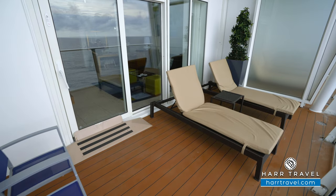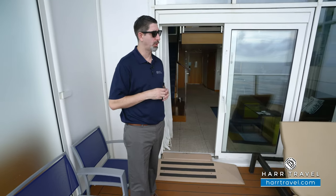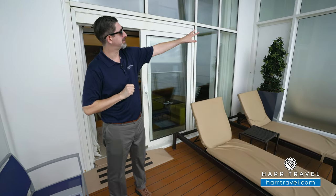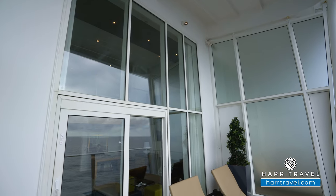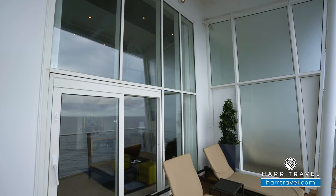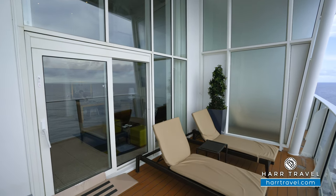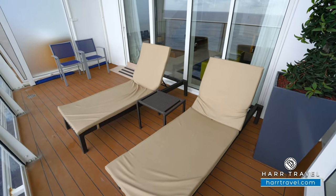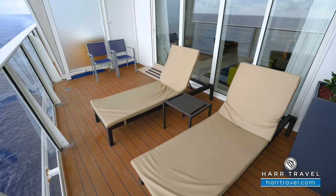Now keep in mind, they can always remove any of the balcony furniture based on your personal needs. Now for point of reference, right next to us on this side is the Royal Loft balcony. The other side's another Crown Loft. You see those massive two-story windows behind me here, and you're gonna have two extra comfy loungers with a cocktail table in between. They also have two chairs here. They can get a table out here if you'd like. You can have every single one of your meals right here.